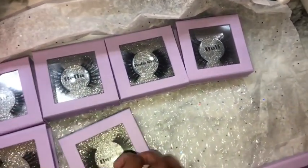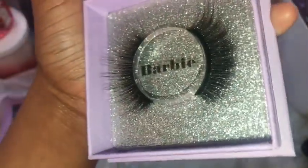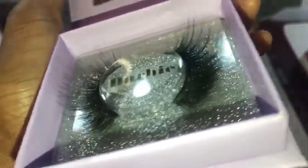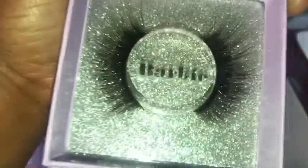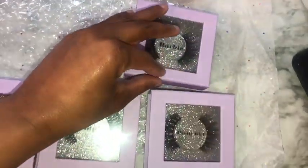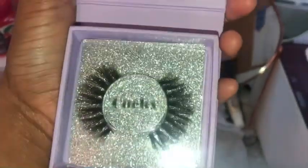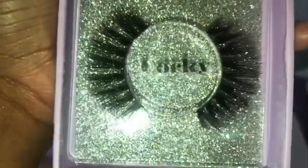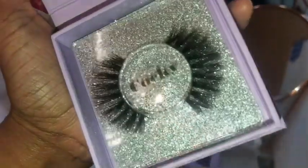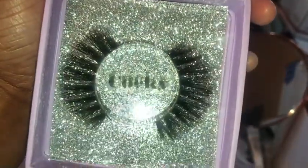Okay, so next is Barbie. This is Barbie. A little wispy. So cute. Barbie is cute. Next is Cocky, which I don't think this one should have been named Cocky, but I needed a name, so Cocky was just one of the names. So yeah, this is Cocky. Cocky's cute.